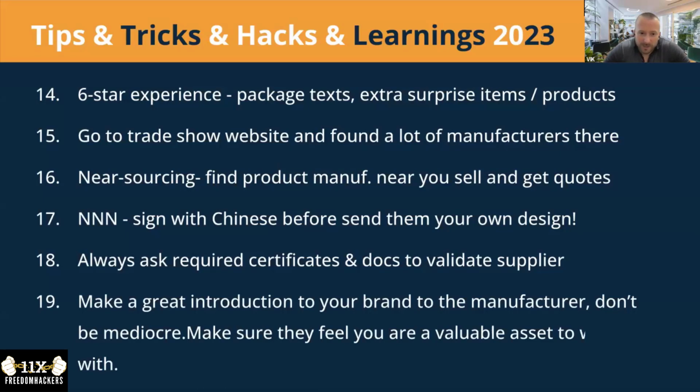Next one, make a great introduction to your brand, to the manufacturer. Don't be mediocre. Make sure that they feel you are a valuable asset to work with. What I mean by that is, imagine people trying to sell on Amazon. Imagine how many people are going to suppliers and saying, hey, do you have 300 units of this? Do you have 50 units of that? Do you have 200 units of that? Do you have 300 units of that?